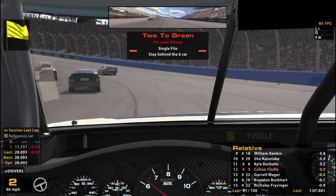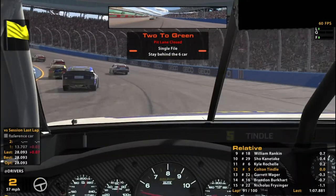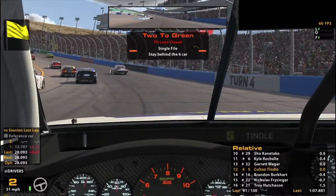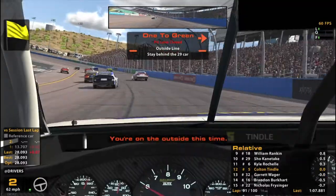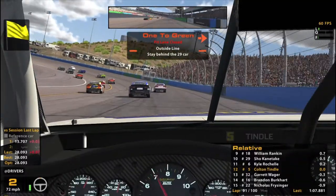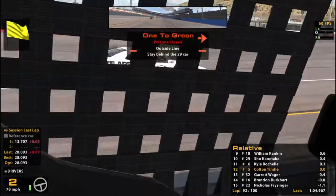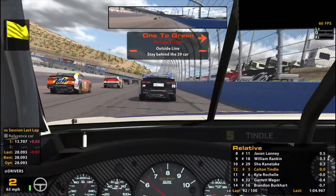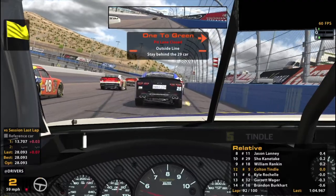Tire spin seems okay. Did not like that big bunch of checking up on the start. One lap to green. You're on the outside this time. Get ready. Race will resume at the end of this lap. Wonder how our view of the leader will be from here. Sitting outside instead of inside, I think for the first time.